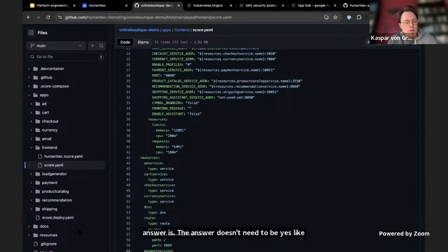I'm a big fan of giving developers interface choice. Some like to use a CLI to do this. Some like to use an API. Some like to use ClickOps. Some like to use a code-based thing. The beauty of SCORE is that it's incredibly easy because it's essentially taking Docker Compose vibes and Helm vibes and even simplifying that further.